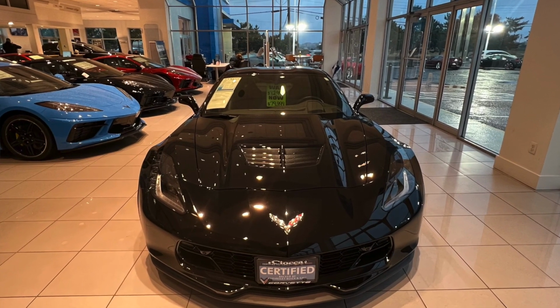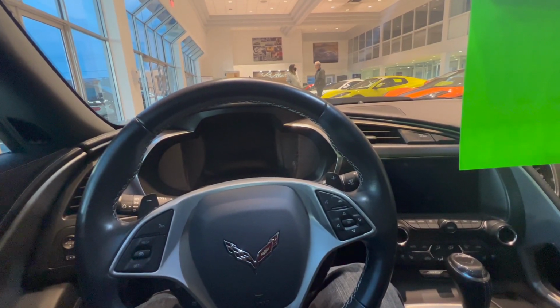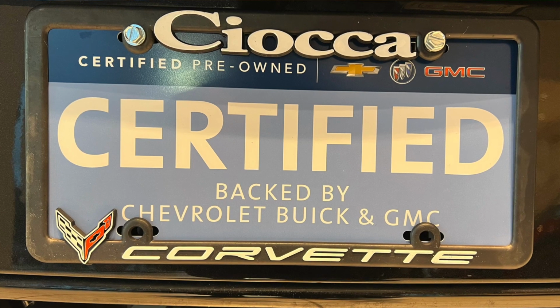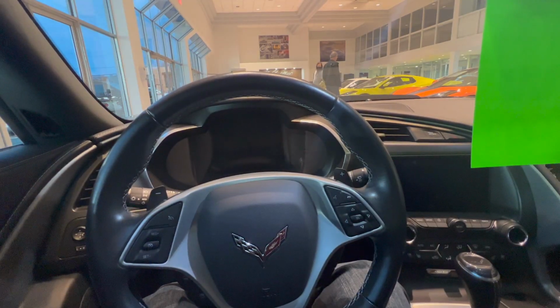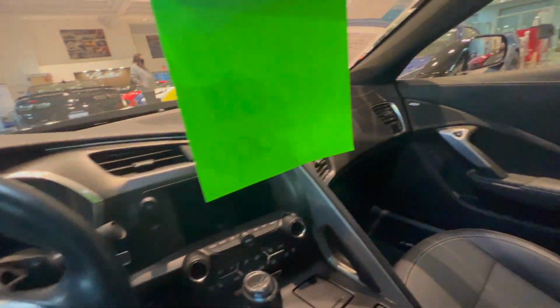At the end of the day, this is a really beautiful car. I'm looking forward to really giving you guys the in and out about the C7 Z06, or especially about this C7 Z06, which is located in New Jersey, which is the largest Corvette dealership in the country. So with that being said, you guys, let's go ahead and get started.